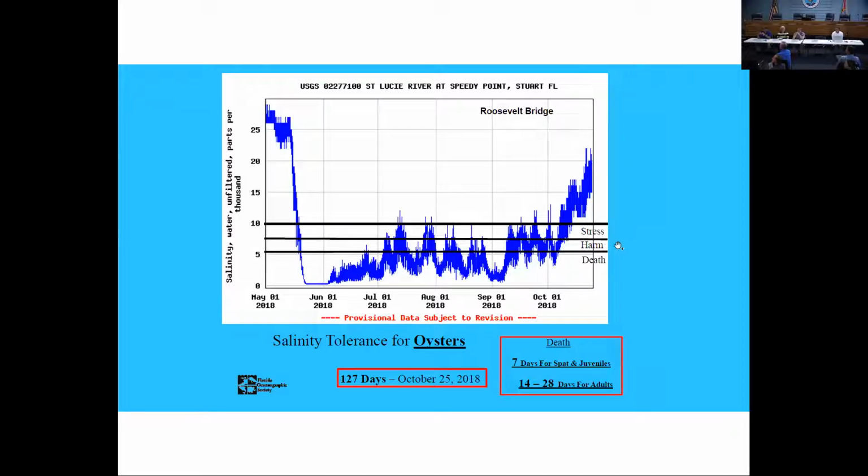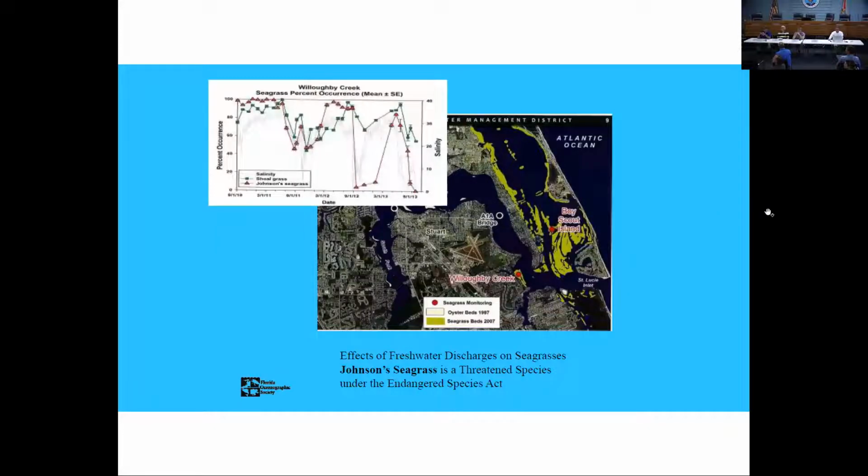And this is what it does when those discharges happen. Here's that typical year of when that happened in 2018, with the salinities at Roosevelt Bridge here normally 20, 25 parts per thousand, which is ideal for oysters, dropping down below that threshold of 10 parts per thousand. That causes stress, harm, and death to juveniles as well as adult oysters. And if it lasts for a long duration of more than 28 days, which obviously it did in this case, 127 days, we are killing our oysters.